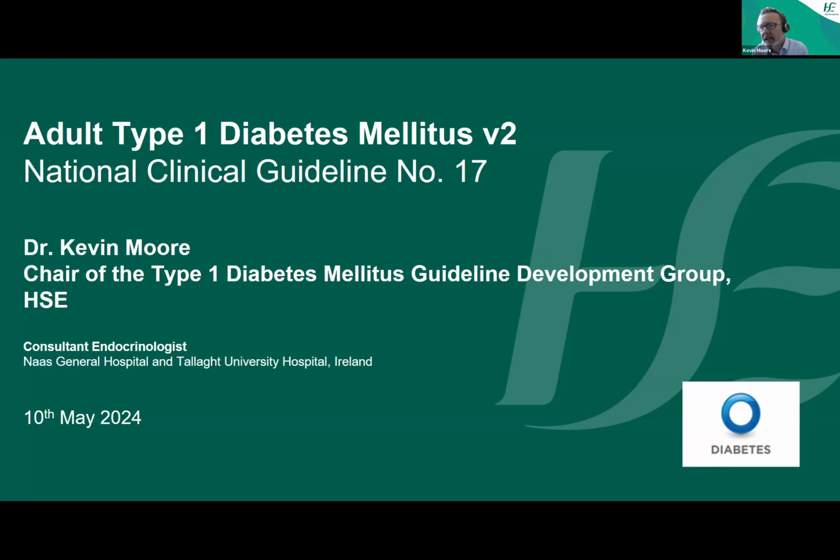So our recommendation has stated that adults with type 1 diabetes should have access to a minimum of 2 consultations per year with a diabetes healthcare professional. And I think that that is a really important recommendation.